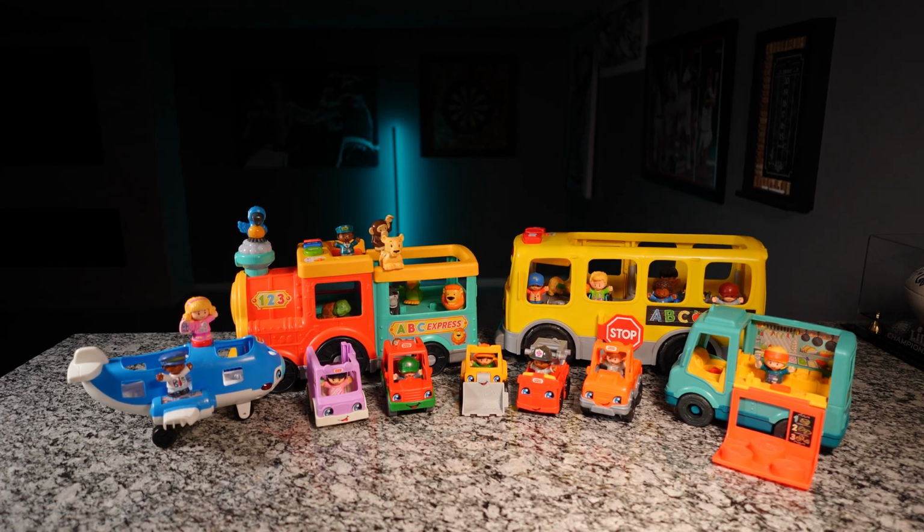Now, Fisher-Price products are one of my favorite imaginative play products. So today we're going to be doing an overview with a focus on Fisher-Price vehicles. And we're going to go from big to small. My kids love every type of vehicle. Truck, car, bus, doesn't matter, train. If it moves, they love it.